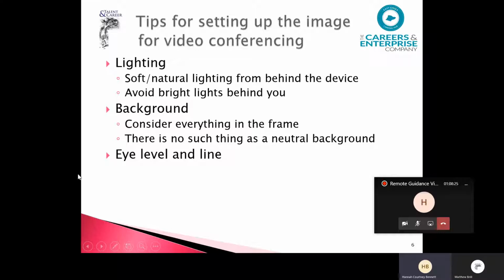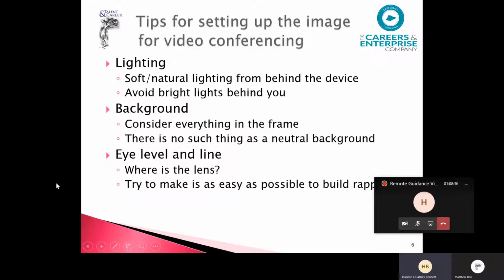Think about the level of the camera, so eye level and line. This is very important. Consider where the lens of the camera on your device is in relation to your eye. If you're looking up at the camera, it makes you look a bit subservient. Looking down can make you look a bit dominant. So ideally you want to frame yourself in the centre, looking forwards, making eye contact with your client, and this will convey confidence and credibility.